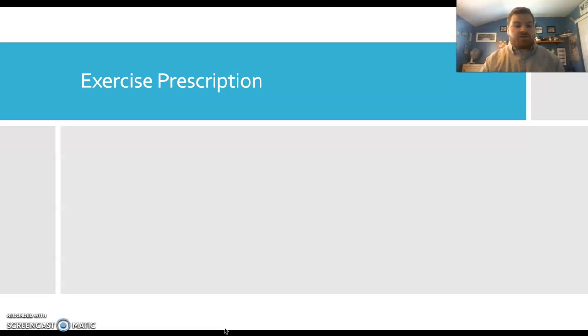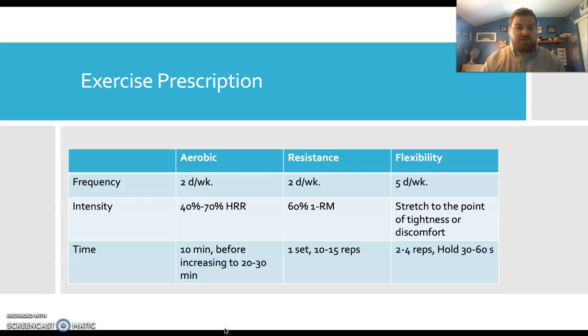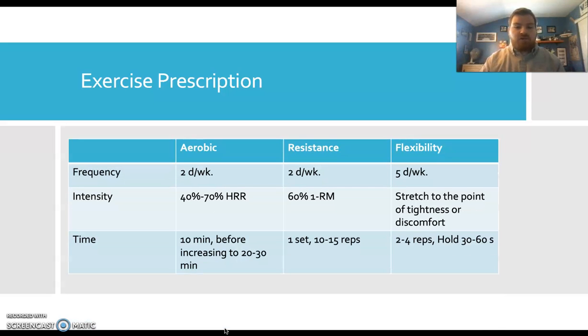So for our exercise prescription for this client, we're going to have aerobic, resistance, and flexibility. The frequency for aerobic is going to be about 2 days a week, and her intensity is going to be 40 to 70% of her heart rate maximum. And the time is going to be about 10 minutes before increasing to about 20 to 30 minutes. For her resistance, her frequency is going to be about 2 days a week. Her intensity is going to be about 60% of her 1 RM.